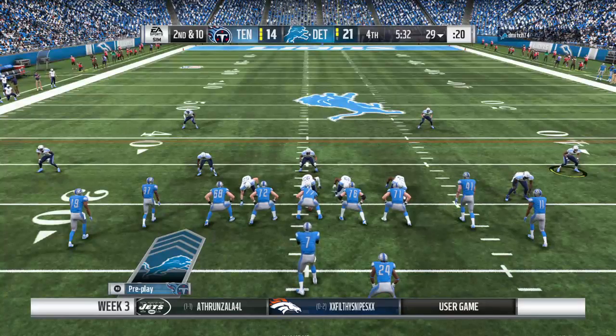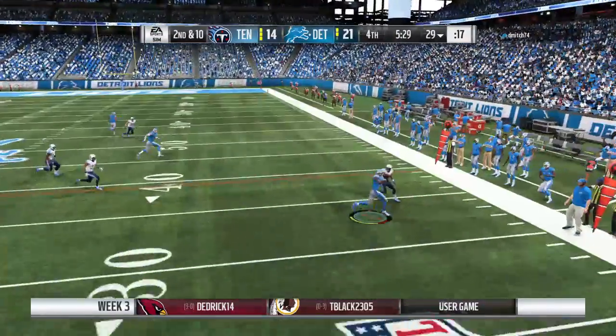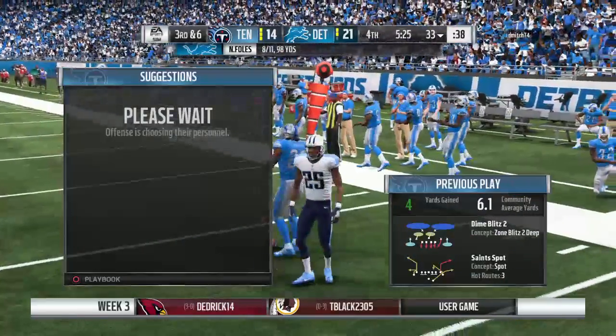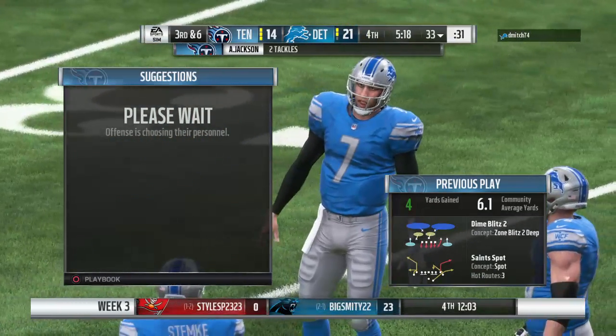Cadence. Zebra, zebra, zebra. Foles. Finding a safety valve here. That's complete. And he'll get it up to the 33-yard line. It'll be a gain of 4. And all of a sudden here, it's 3rd down.